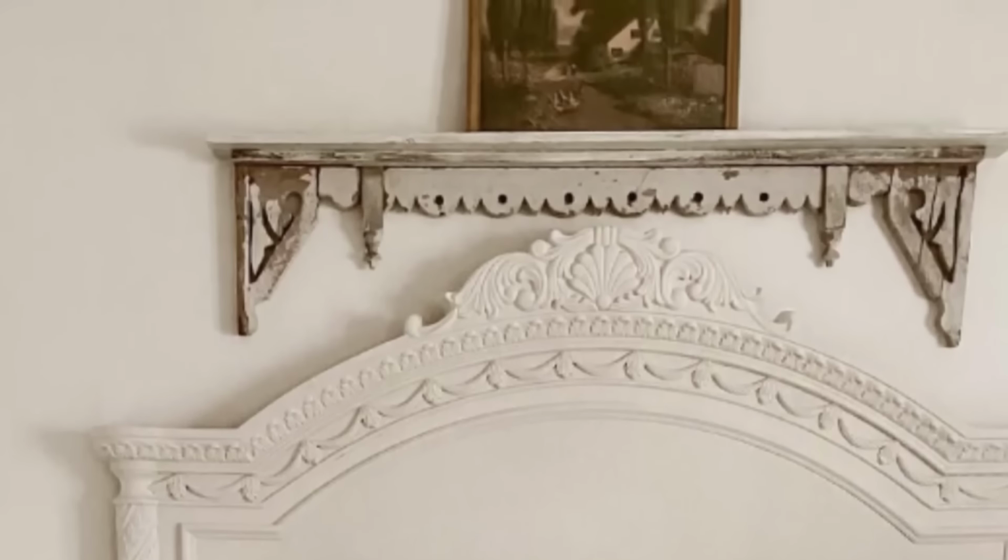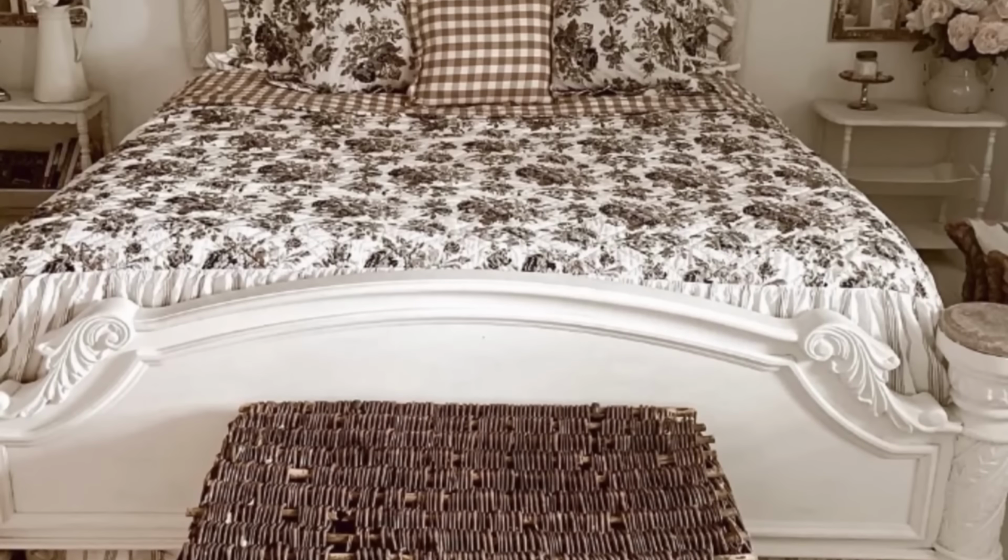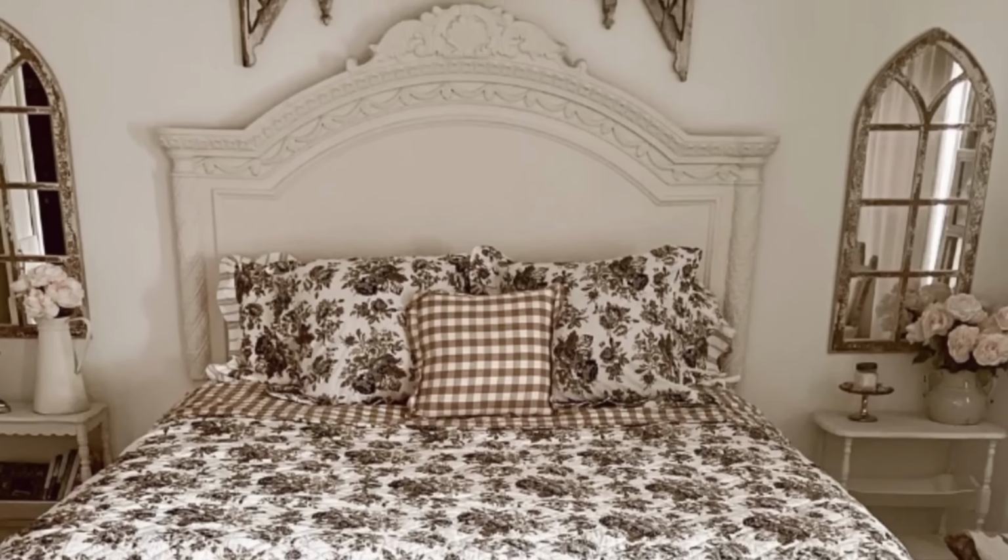Finally, we can say that this home tour is a vintage rustic sample in a cottage house.